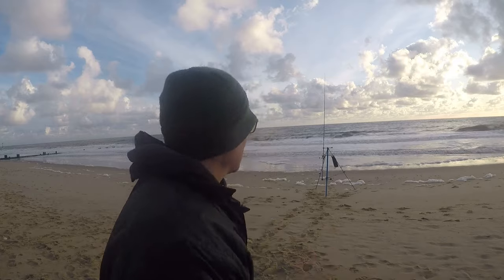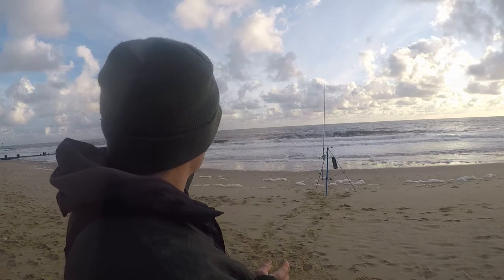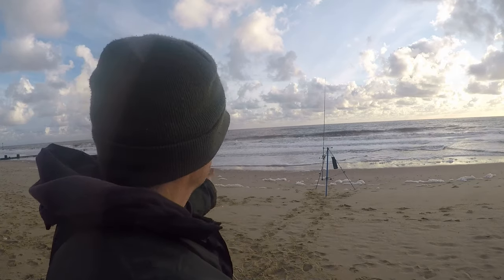Weren't happy about the first cast. I was in the surf a bit. There's a bit of weed there. It was dragging to the right. It's quite a strong left to right pull, so I've just not cast that. A lot more to the left, a little bit further out.